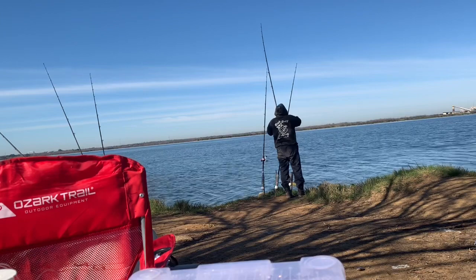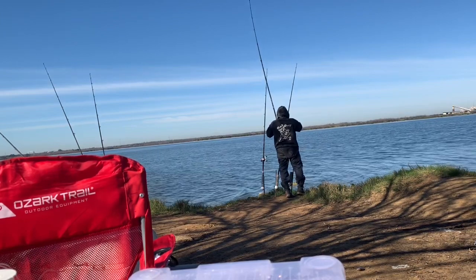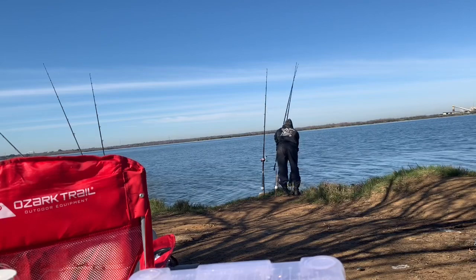And it takes me a while to really fish in. Like I said, these fish today they're about 130 yards out. I was having to sling the rods way out to catch them, so it takes me a while to reel them in.